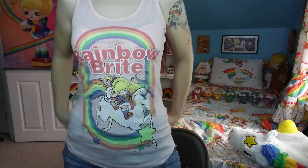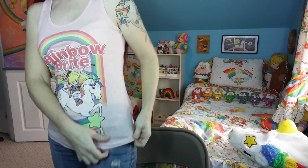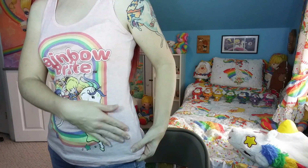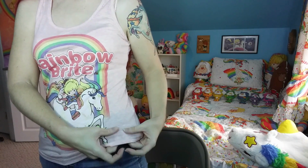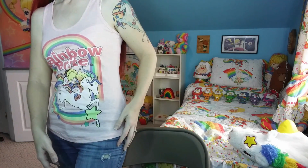But I wanted to show you how long it is. Let's see if you can get all the way down. Just step back from my chair a little bit. So as you can see, the material's a little bit thin, I guess is the word. It's that kind of distressed cotton, so you can see through it a little bit. You can see my jeans underneath. So yeah, it's a little bit see-through.